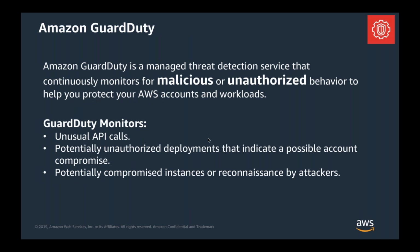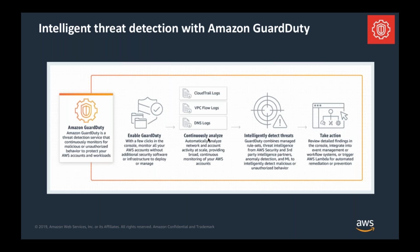We also have things like Amazon GuardDuty. Amazon GuardDuty is our threat detection service that provides continuous monitoring of the environment. It goes beyond the VPC. It actually can track API calls behavior in the VPC, what's the communication between accounts, and it helps you to identify if there's anything that could have been compromised, provide the evidence, and then for you to take action on that.